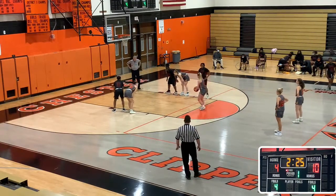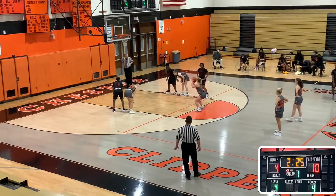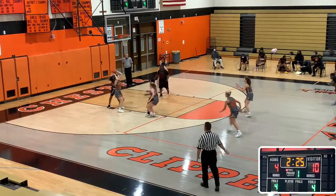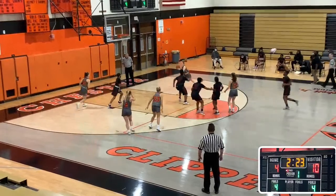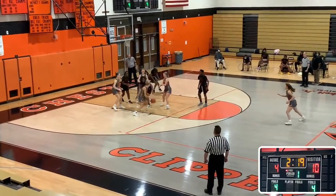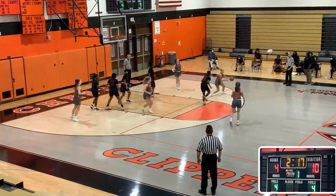Chester's getting down there, breaking the press. But when they pull up, the open person is not there for them to get the pass off. If they fix that, they'll make it an interesting ball game. Penncrest with a shot. They missed. That was a rebound by Bruce.